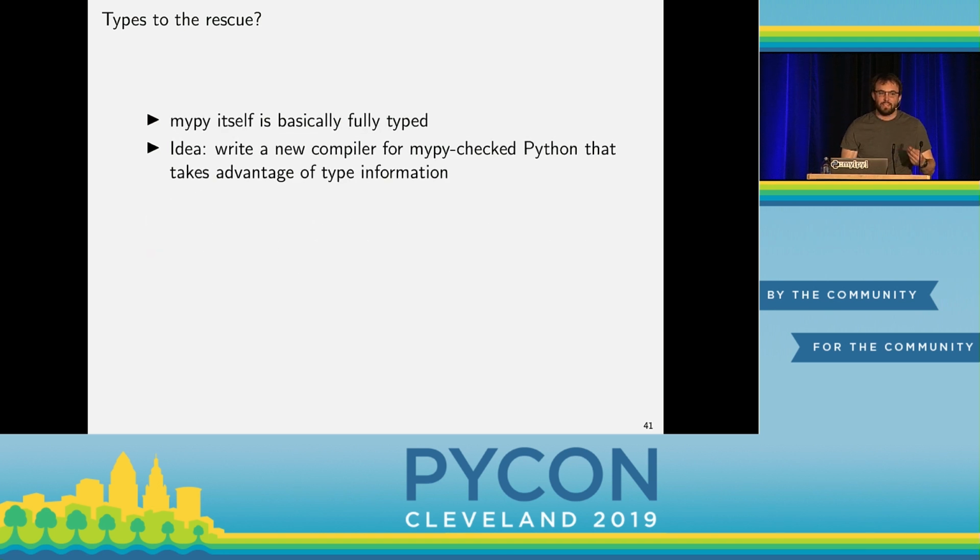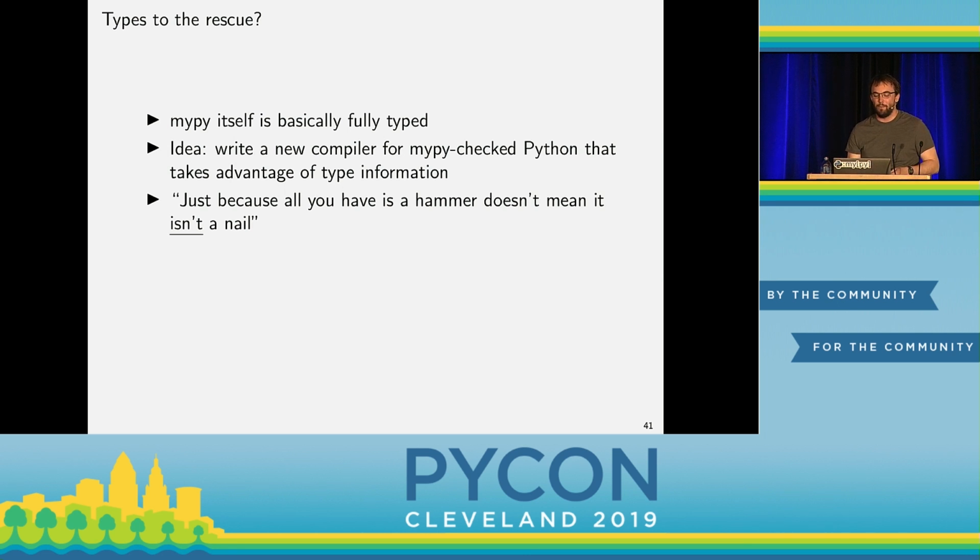So mypy itself is, like I said earlier, basically 100% typed, which means we have all this type information that we could use to try to do this. The idea then is maybe we could write a new compiler for Python that takes advantage of all this type information. Now there's the question of, okay, you're a bunch of language and compiler people, and you think the only way to solve a problem is by writing a new compiler. Should we trust you? Well, yes, I think so. Because just because all you have is a hammer doesn't mean that the problem isn't a nail. And it turns out this one was.